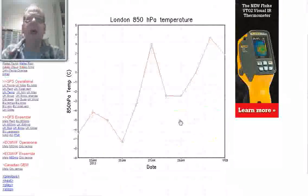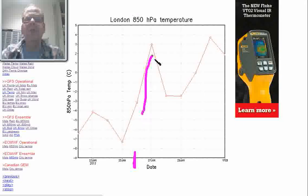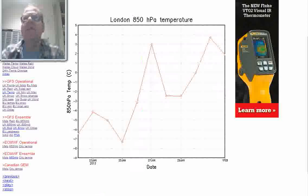Also got some backup from the ECMWF. Look, this is Saturday in here. Here's the rise in temperature late on Saturday. Look, during Saturday itself, the rise in temperature takes place, and then what we find is kind of smoothing off in temperatures, although picking up towards the middle part of next week once again.